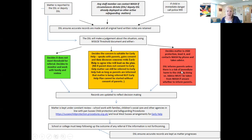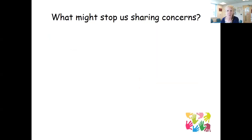So earlier on in the presentation, we talked a little bit about why some people don't share their concerns. And if we go right back to that first case study of Sally at the Children and Family Centre, do you remember she said she didn't want to flag up the concern because she didn't want to rock the boat. She didn't want to lose families from the Child and Family Centre. Those sorts of concerns are significant in schools. We work really hard to have positive relationships with families who come to our school. And sometimes it's a concern to us when we have to make a referral on that we will lose those positive relationships.